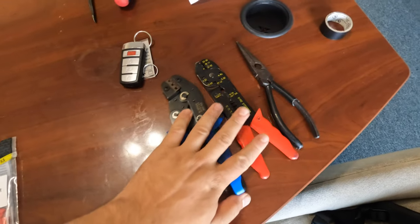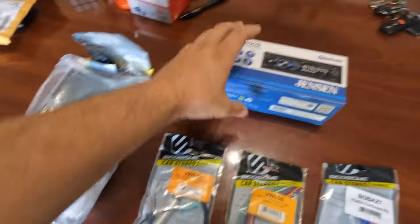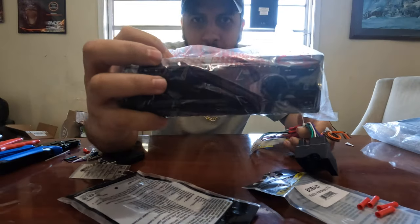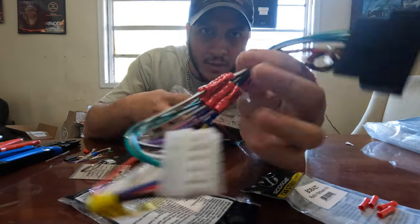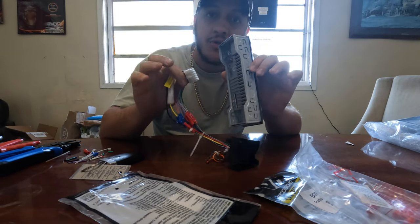All right, so I've got the tools that I'm gonna be using here. We've got all our hardware, the whole kits, and the radio. All right, let's get started. Got the radio out of the box. Got everything wired up. I want to hook the radio up in the car right now and make sure we have sound and make sure it works correctly.